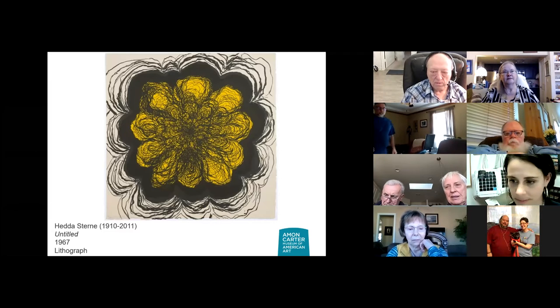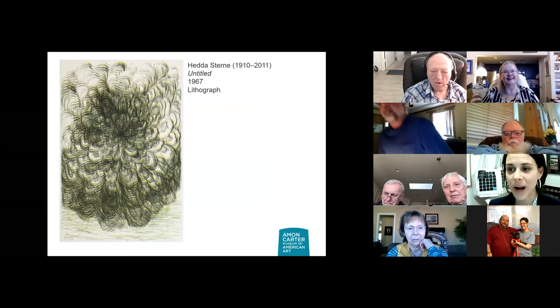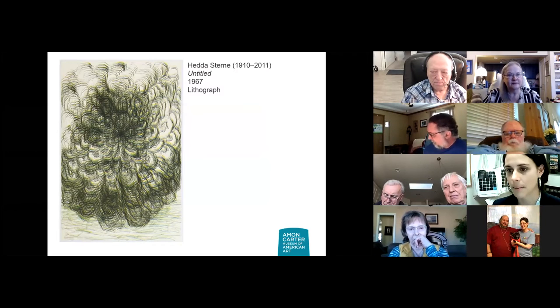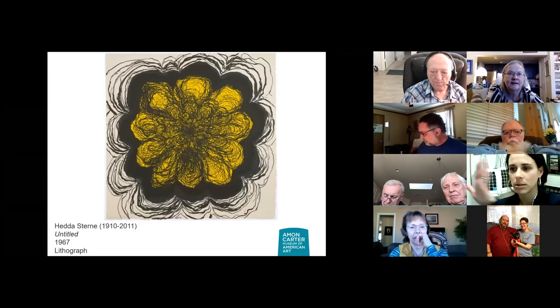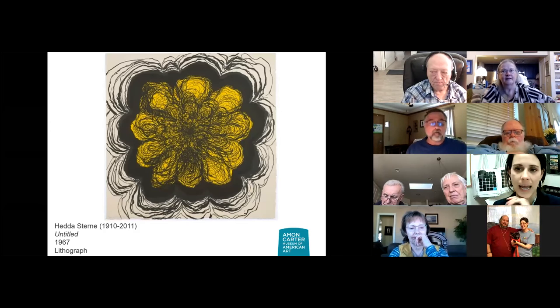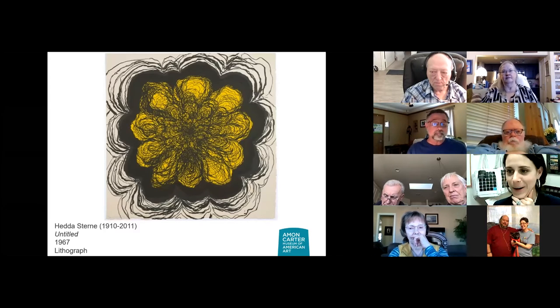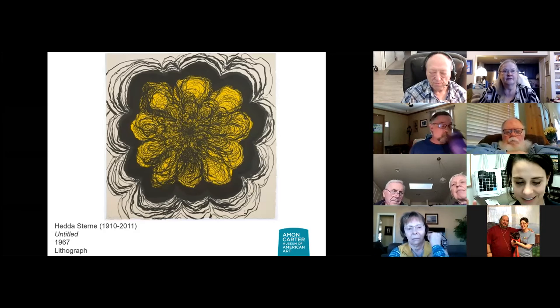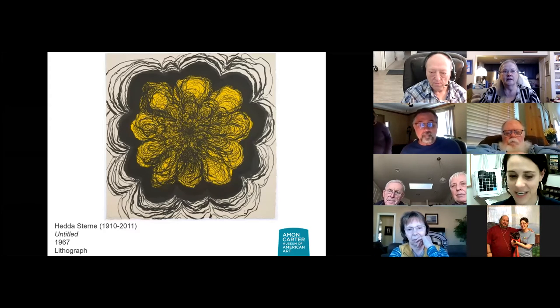lettuce. I like the middle one. You do. These were actually on view a couple of years ago, we had them hanging on the wall side by side. And so it was really cool to see how creative she got within that, the prints that she did on the same topic.